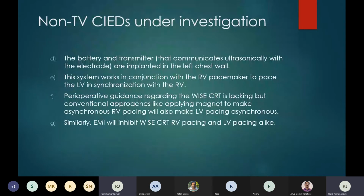Non-transvenous CIEDs under investigation, continued. The battery and transmitter that communicates ultrasonically with the electrode are implanted in the left chest wall. This system works in conjunction with the RV pacemaker to pace the LV in synchronization with the RV. Perioperative guidance regarding WISE CRT is lacking, but conventional approaches like applying a magnet to make RV pacing asynchronous will also make LV pacing asynchronous. Similarly, EMI will inhibit WISE CRT, RV pacing and LV pacing alike.